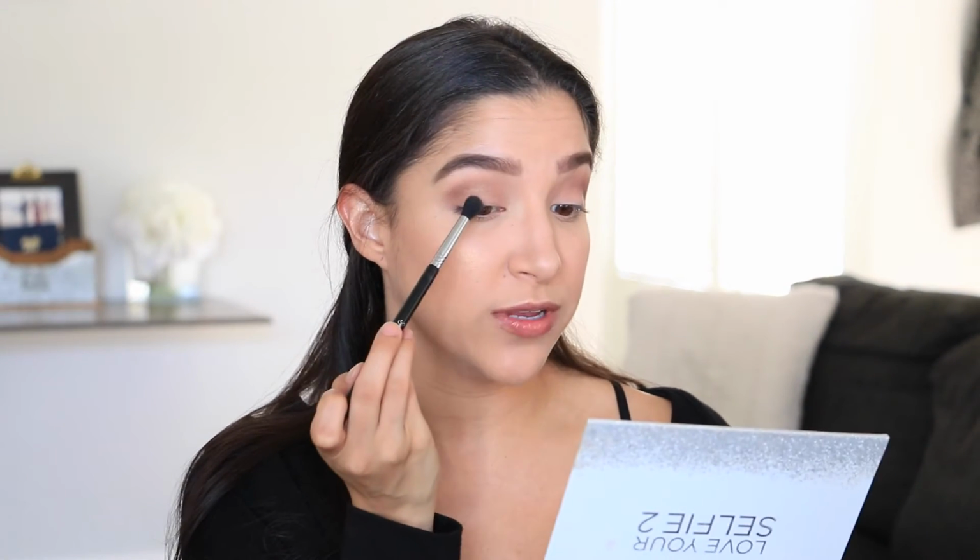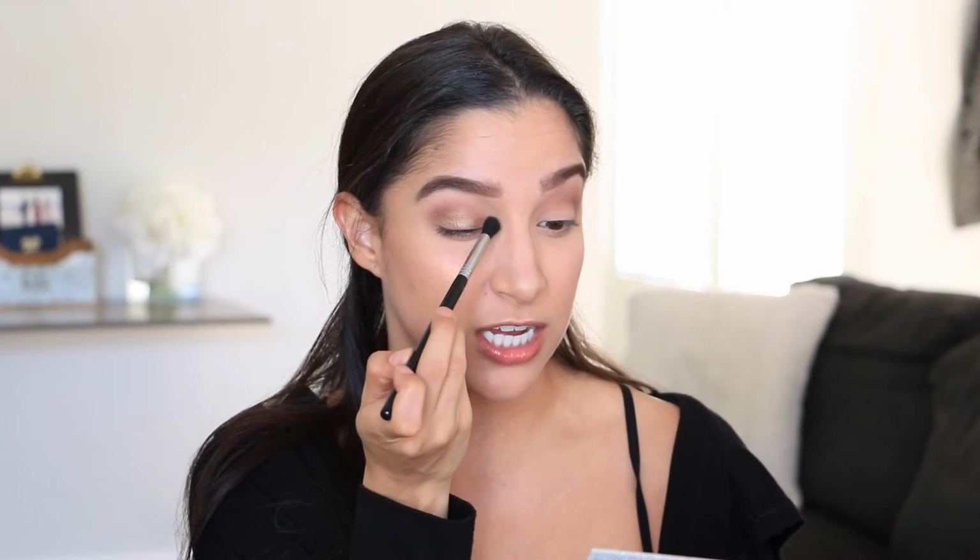So I haven't actually watched the Victoria's Secret fashion show yet. I'm filming this on, what's today, Sunday, and it airs on Monday. But of course I've seen all the pictures of all the outfits that they're wearing. Kendall and Gigi and Bella, like everyone looks so freaking gorgeous. So I'm so excited to watch the show.